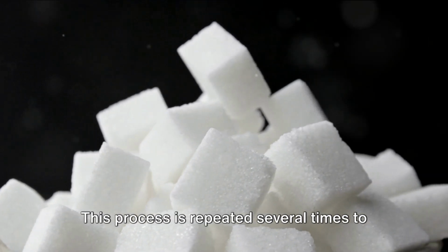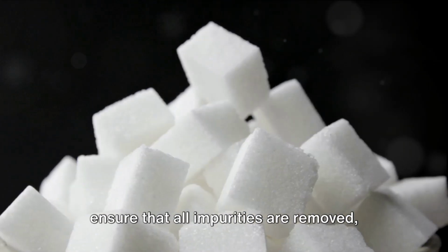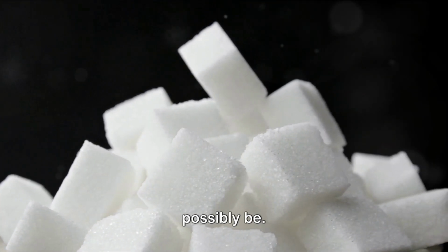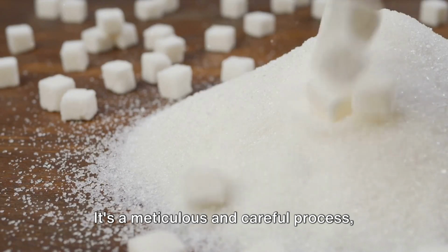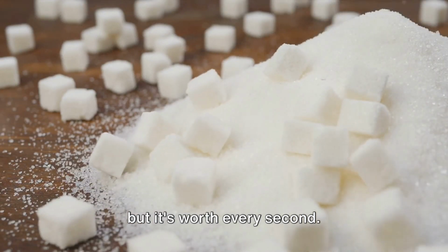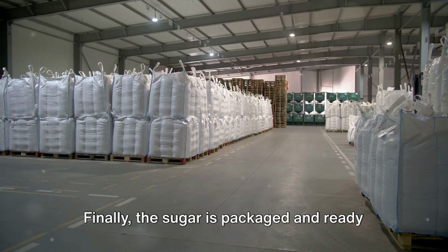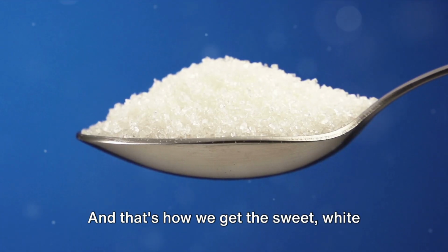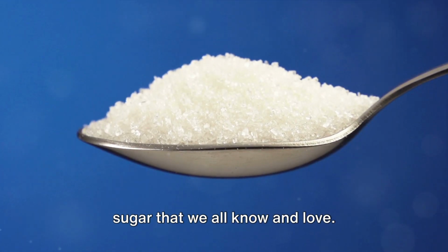This process is repeated several times to ensure that all impurities are removed, and the sugar is as pure as it can possibly be. It's a meticulous and careful process, but it's worth every second. Finally, the sugar is packaged and ready to be shipped to supermarkets around the world. And that's how we get the sweet white sugar that we all know and love.